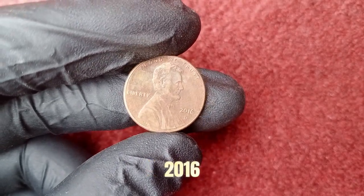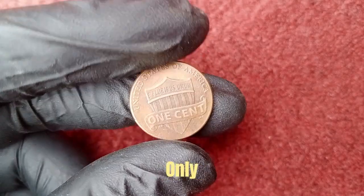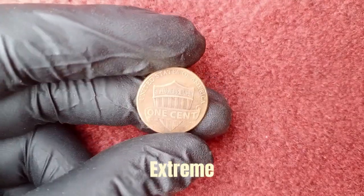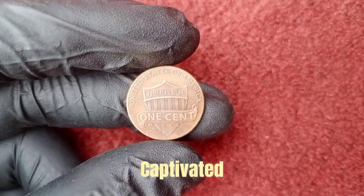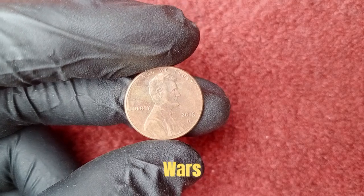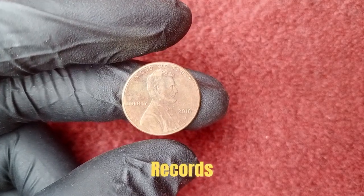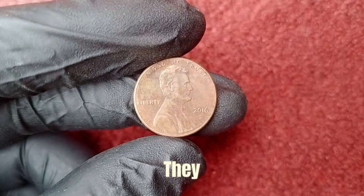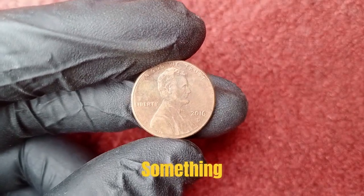And while the average 2016 D penny may still be worth only face value, the existence of even a few error-laden versions with such extreme characteristics has captivated the coin collecting world, leading to treasure hunts, bidding wars, and deep dives into mint records by researchers eager to understand how such anomalies came to be, and whether they were truly accidental or part of something more deliberate.